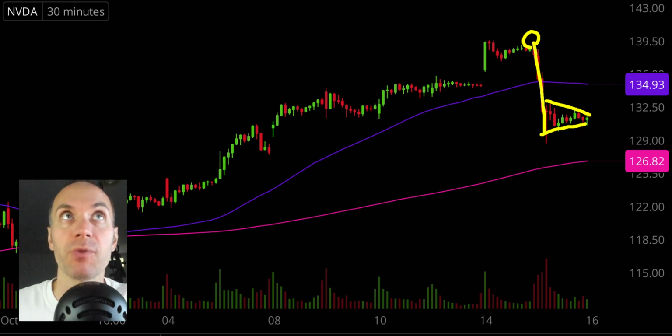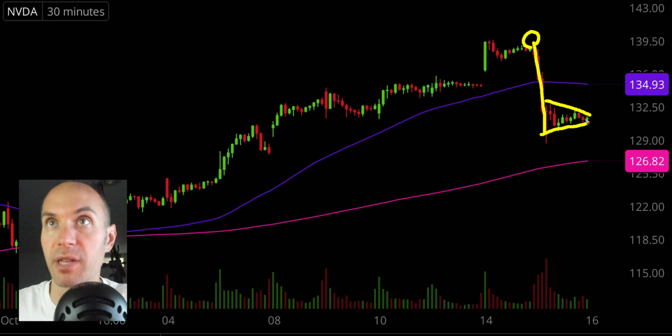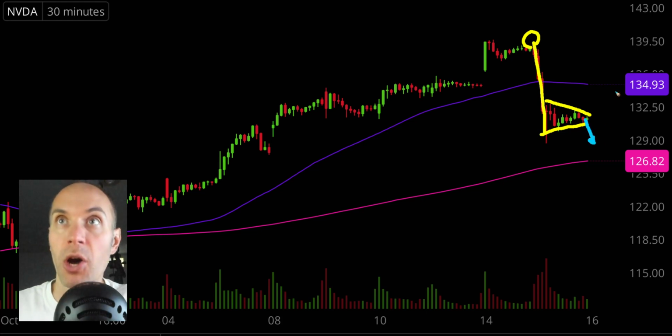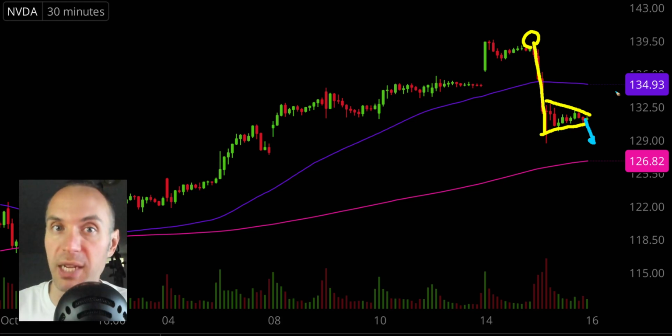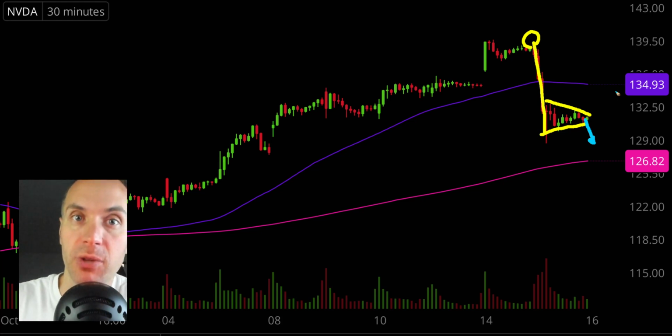But I don't think it would catch anybody off guard if the price all of a sudden broke to the downside. But all things considered, a rough day today, formed a bear pennant. But we'll see if the overall trend can get the drift back in the upwards direction.